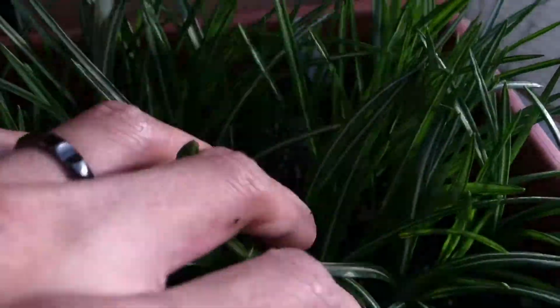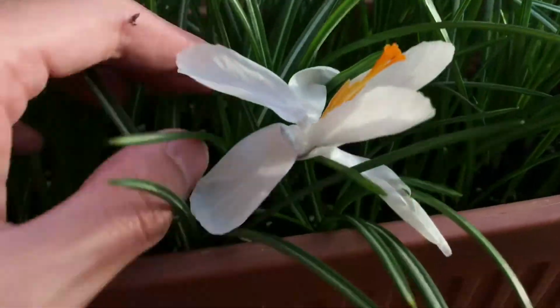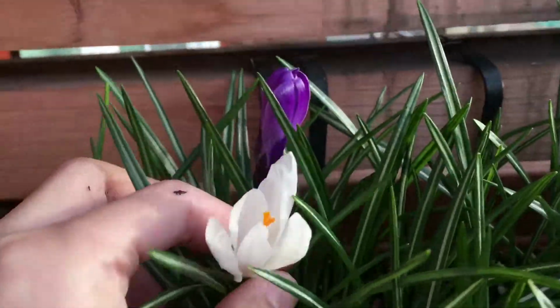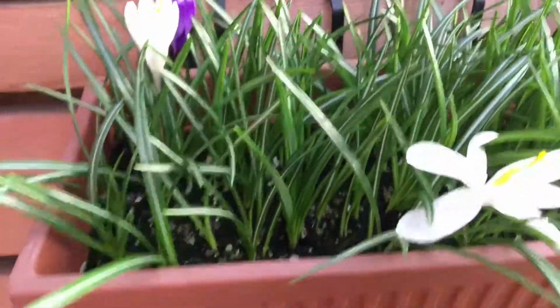The crocus are finally flowering now. You can see the white flowers are the ones that are coming up first. Like this guy has already opened. And then here we have a white flower and a purple flower. So yeah, I think we're gonna get more flowers from the crocus in the next few weeks.